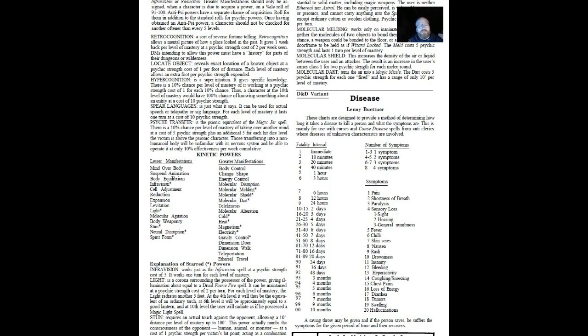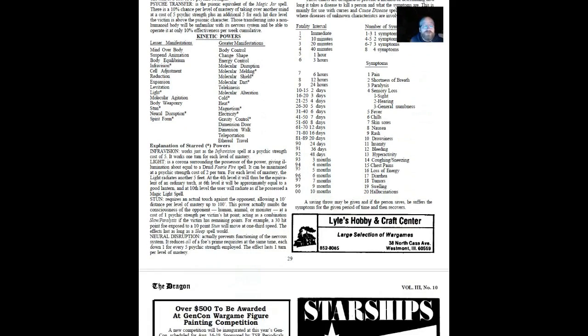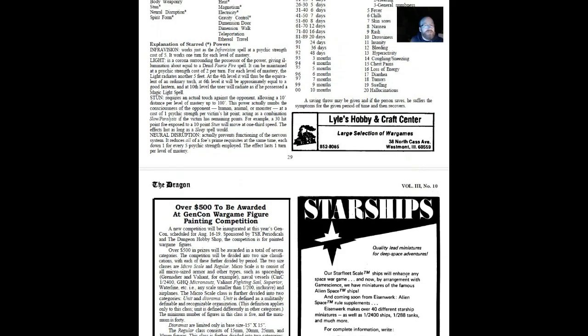Number of symptoms. Pain, shortness of breath, paralysis, sensory loss, fever, chills, skin sores. Nice variety, yeah. Use it in your game if you wish. That is what's good about this sort of thing. I like that. Weeping sores. Side effect: putrid smells. And the inability to sit down for more than about 30 seconds.